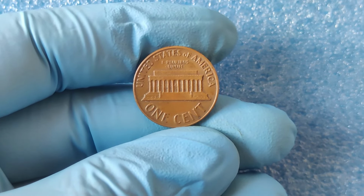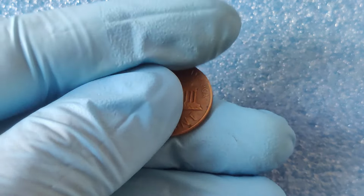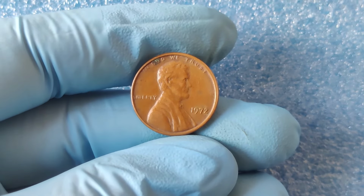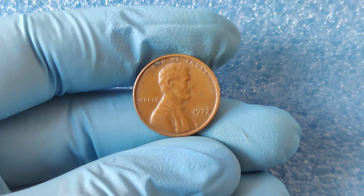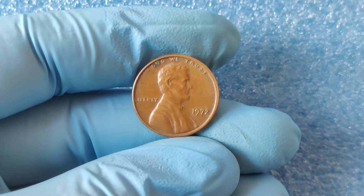Once your penny is graded, you can either sell it through an auction house, such as Heritage Auctions or Stack's Bowers, or list it online on platforms like eBay. Keep in mind that rare coins tend to perform better at auctions where collectors are more likely to bid high.